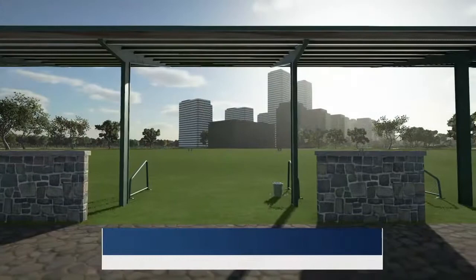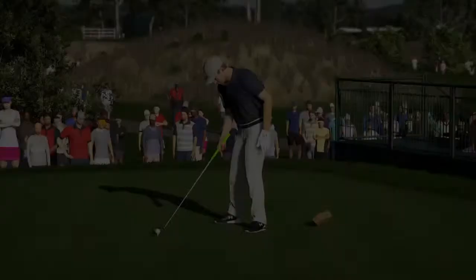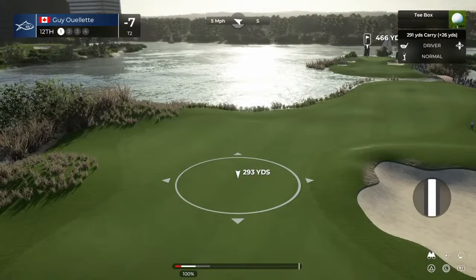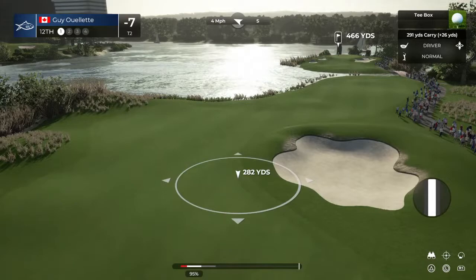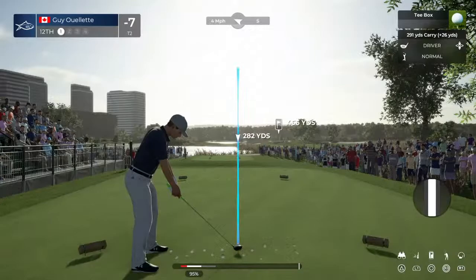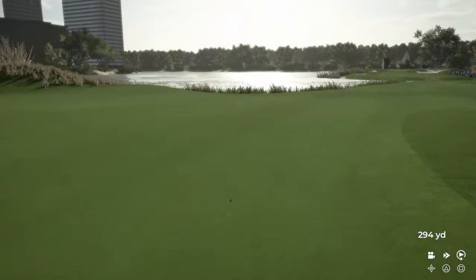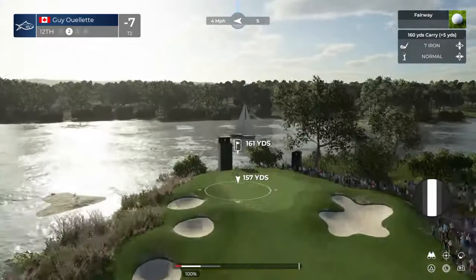Well, that hole's behind us. More to play. Currently at 7-under for the day. Time to make a move. The tee is yours here at the 12th hole. Lining up from around 160 yards, just a stroke behind the leader.